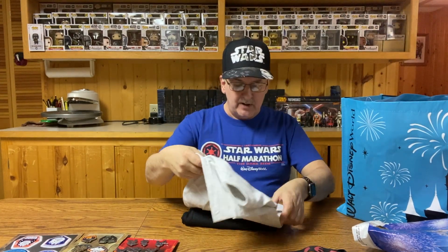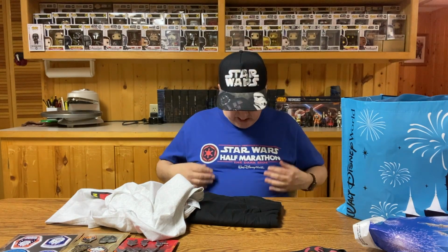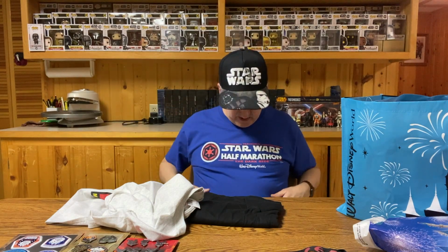I did buy 2 t-shirts while I was at the outlet store, just because I thought they were kind of neat. Gives me more Star Wars t-shirts to wear. By the way, this Star Wars shirt is from Disney. It's from the half marathon that they had there. I was not there for this. I have an uncle and aunt who used to volunteer for the half marathon, and on the back of the shirt it says volunteer. But they had this extra shirt and they didn't want it anymore, so they gave it to me and I thanked them for it.